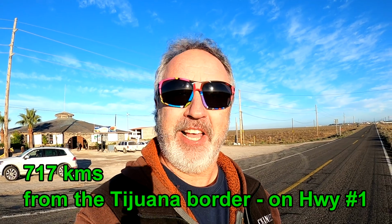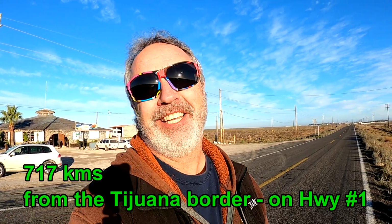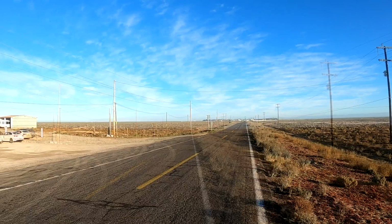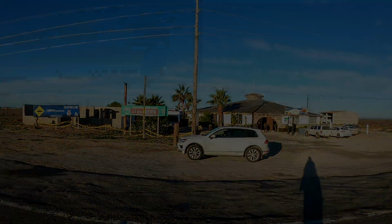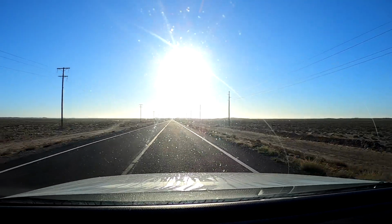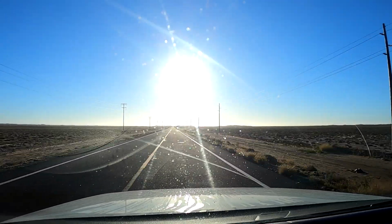Day 3 on Highway 1 through Baja California. We just left Guerrero Negro this morning, and right behind me there, that's the state border crossing between Baja California and Baja California Sur. Okay, let's hit the road. Day 3, we left Guerrero Negro and we were on long, straight, flat, narrow roads for the first couple of hours.